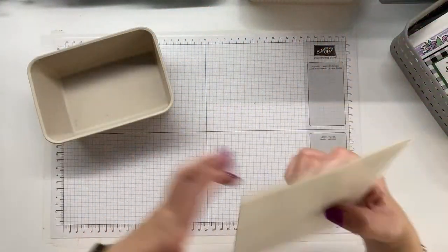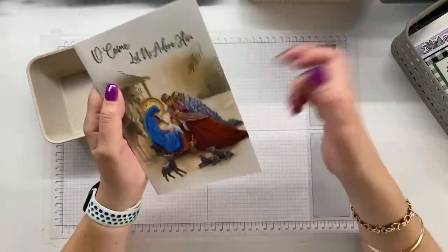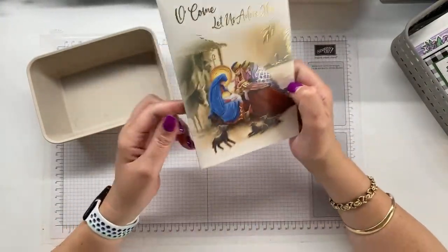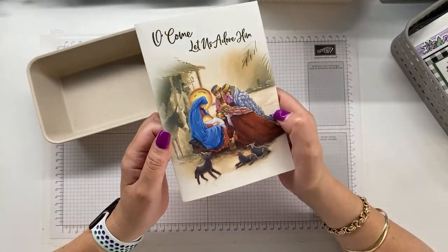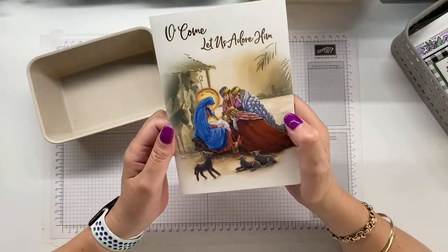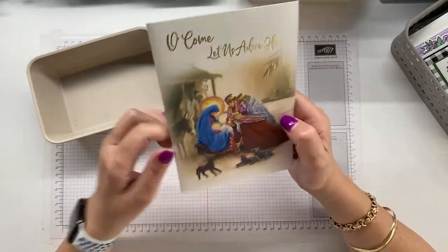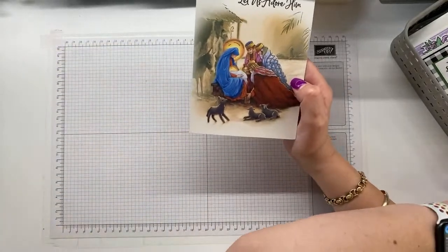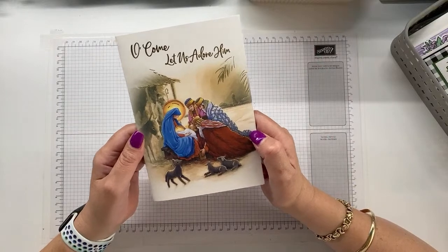And my last one is just another store-bought card. I shouldn't say just, this is from my mum and dad. I left my mum and dad for last. She normally buys me a nativity card because she bought me a nativity set many, many years ago, and we love getting it out every year. And I just love this card.